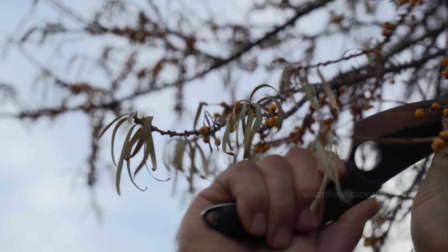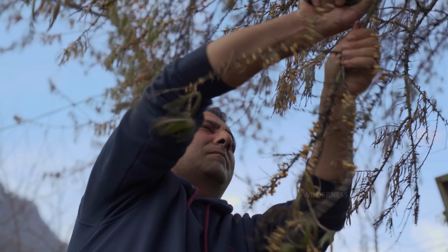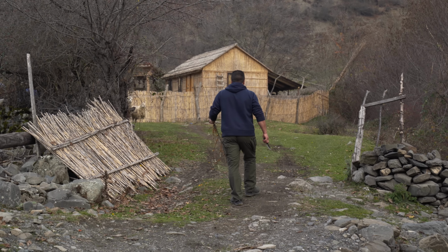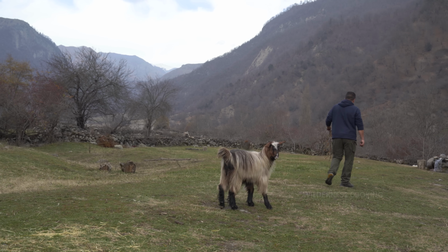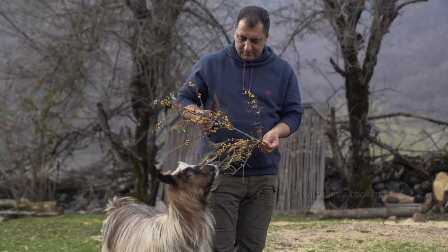Here's a branch with berries for tea. Moments like these fill me with gratitude. Nature provides such wonderful ingredients. And Mickey is also very grateful, though he's not quite ready to share his treats with the world.